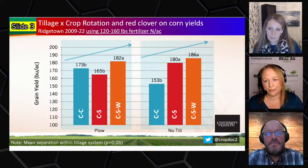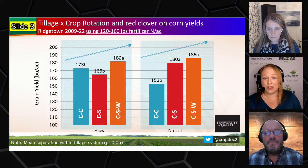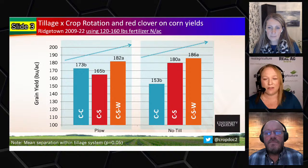Mm-hmm. Yes, and this is an Ontario example with continuous corn. For Western Canada, where moisture is far more limiting, there are plenty of really great advantages for no tillage, so potentially we would have different graphs, but the same principles apply, right? It's still about actual access to that residue to break it down, and that stratification that can sometimes occur.